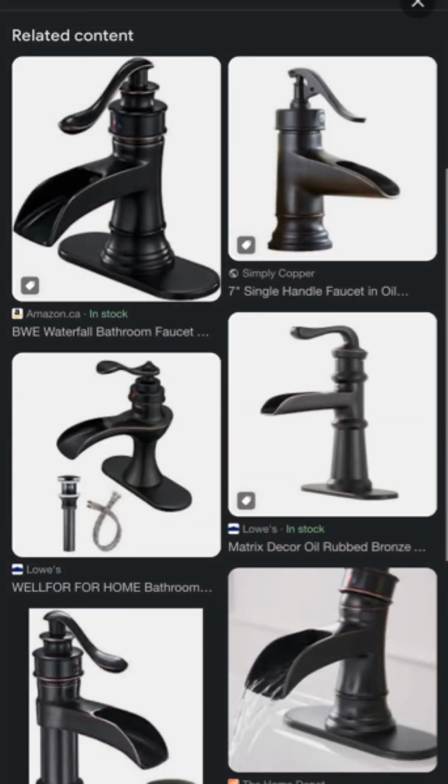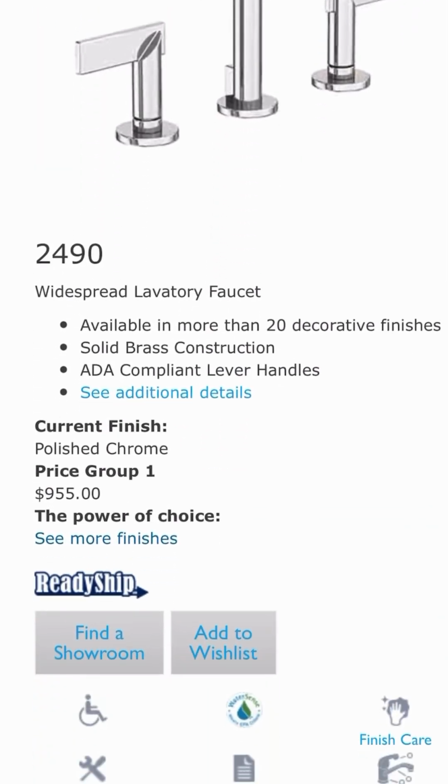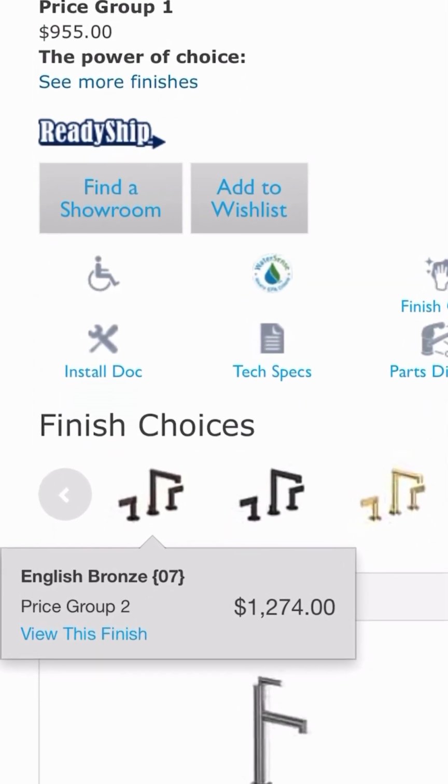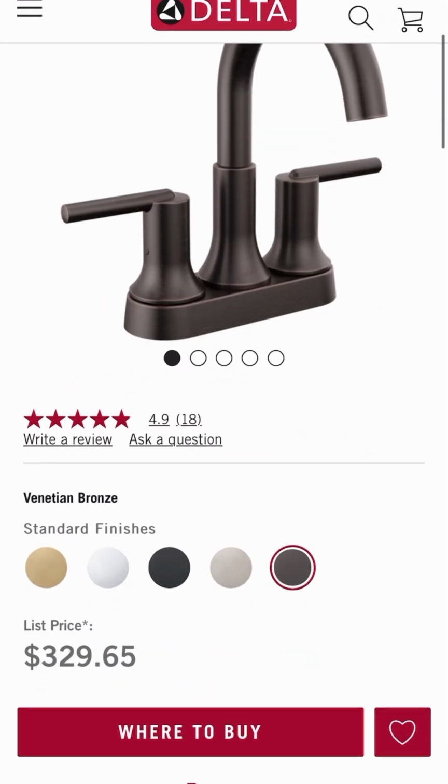So, for example, when I'm looking at oil rubbed bronze faucets, a lot of them look like this or this. And that doesn't evoke a lot of contemporary or modern designs. So without spending $1,200 on a faucet, what's a person to do?